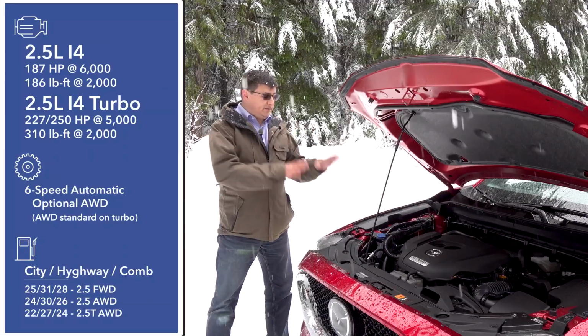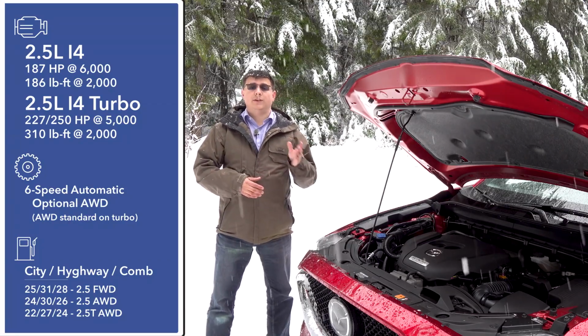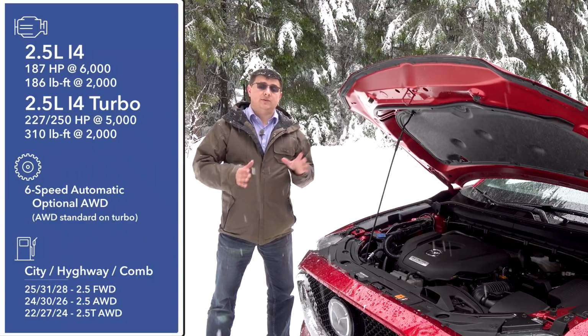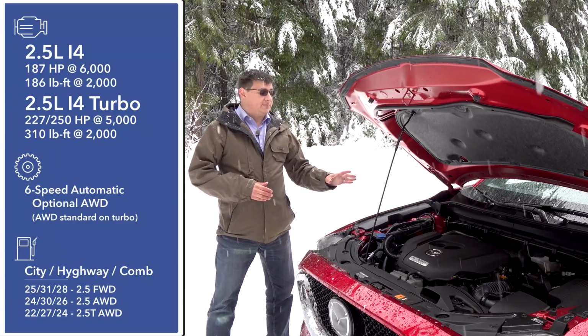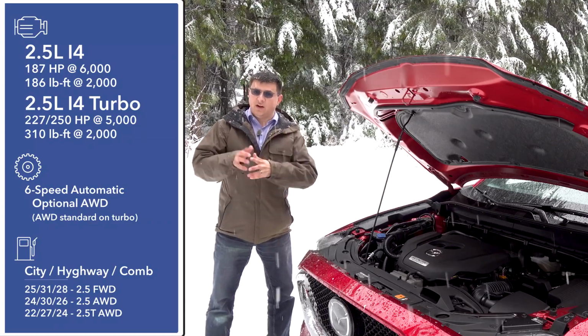Under the hood, we find the same 2.5-liter four-cylinder engine in the base models that we saw last year. It produces 187 horsepower and 186 pound-feet of torque. It's mated to a 6-speed automatic transmission, which is a few gears behind a lot of the competition now. That will give us 28 miles per gallon if you choose front-wheel drive, 26 if you choose all-wheel drive. But we're here to talk about the turbo.